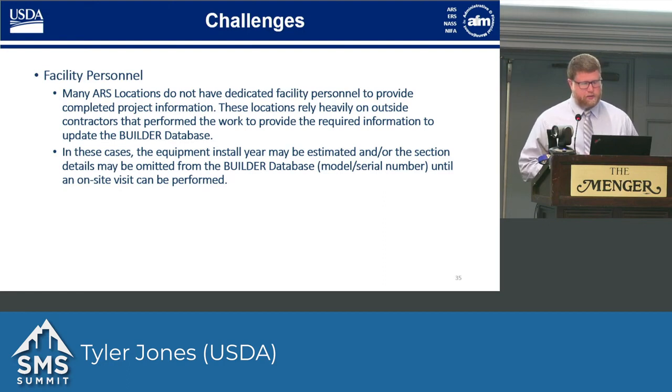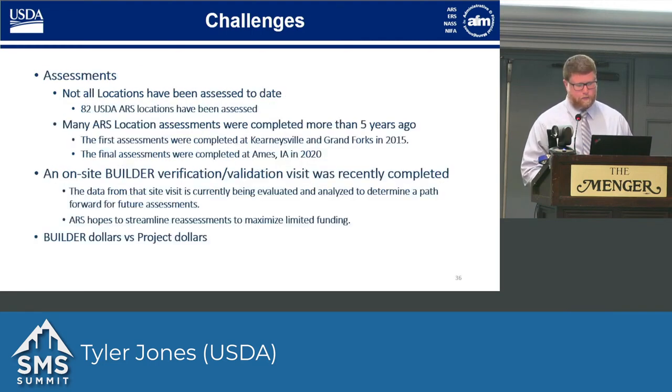In some cases, the equipment install year may be estimated, and or the section details may be omitted from the builder database. So when we send those reports out to the location, they don't always fill out the make, model, serial number when we get it back, but we do notate that it has been replaced or repaired, whatever the case may be. And when we do reassessments, or when we get that information later, we go in and fill it out.